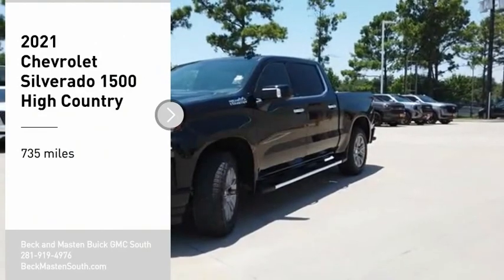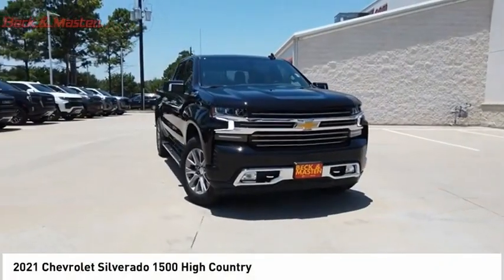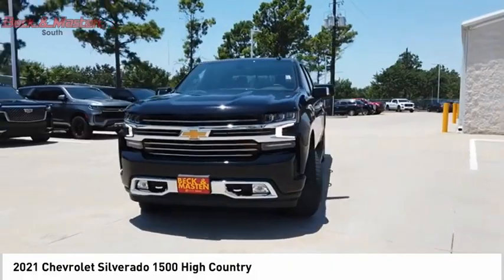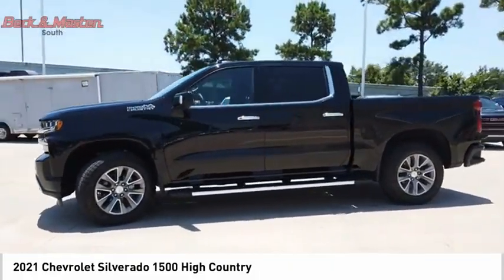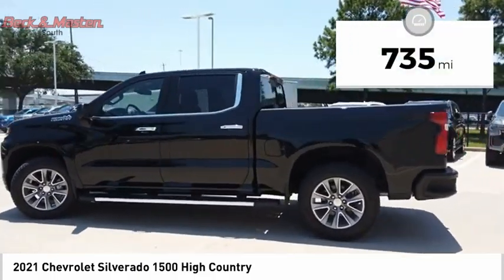We are pleased to show you the 2021 Silverado 1500. The Chevy Silverado 1500 has the lowest cost of ownership of any full-size pickup. This vehicle has less than 800 miles.